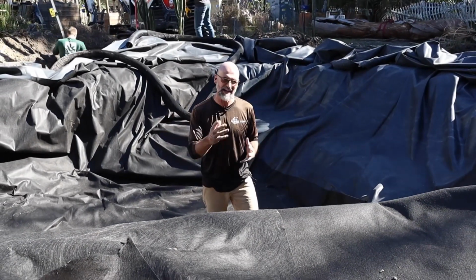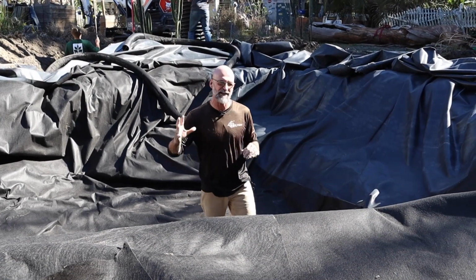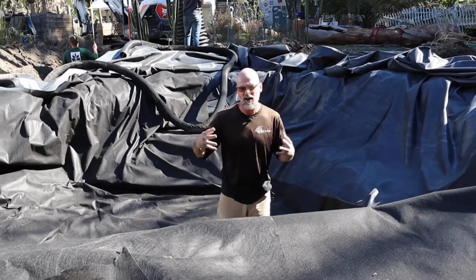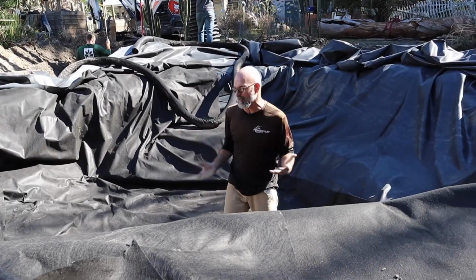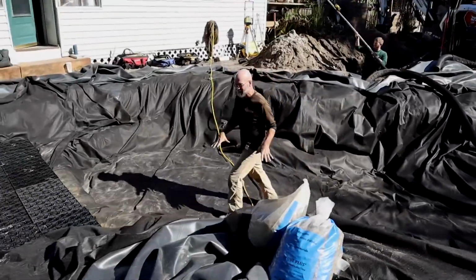So coming in here with natural filtration, covering every square inch with rock and gravel, having a large wetland filter over here, all that stuff is going to come into play. But let me show you what we also finished here before we take off. So we have that drain going in on one side.